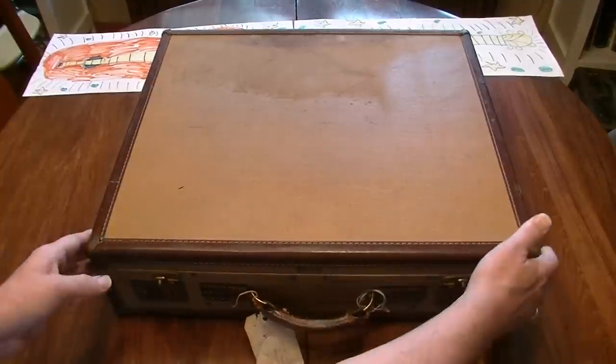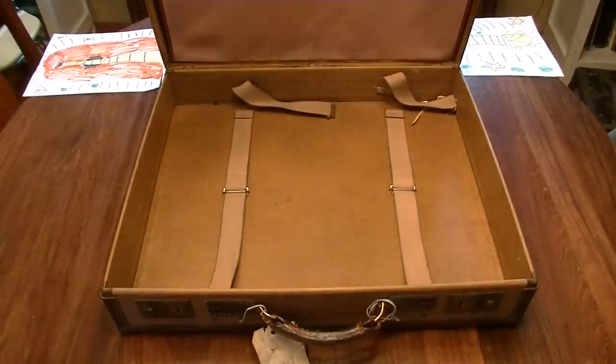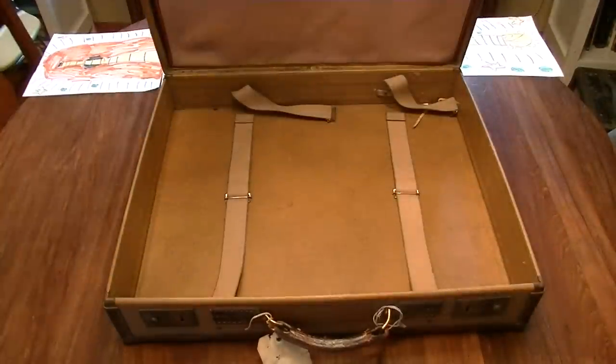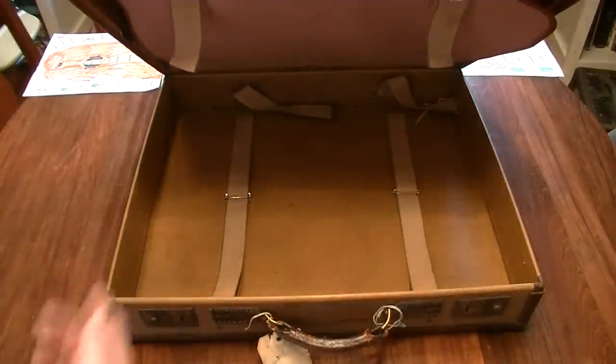And, you know, I guess it would even double as a suitcase. I guess that's what it is, a suitcase. It's more like a suitcase than a briefcase. But it is kind of shaped like a briefcase, but oversized. You've got a place up here for your clothes and whatnot.